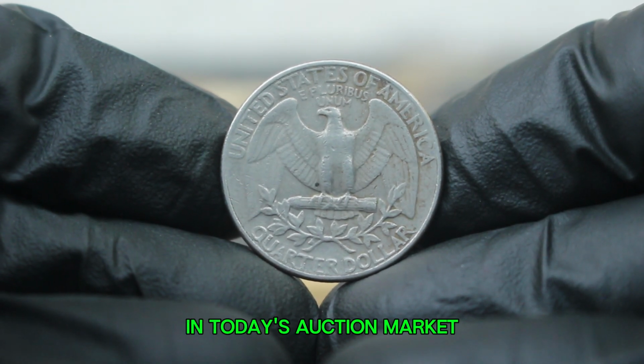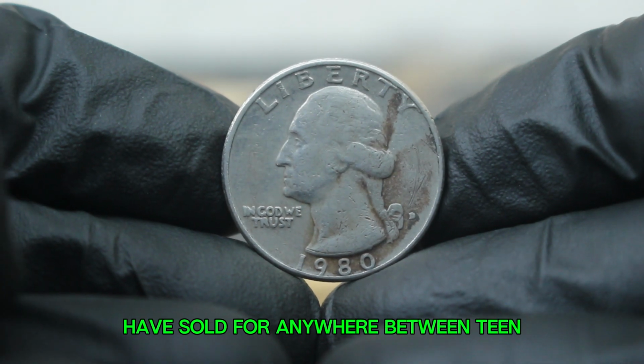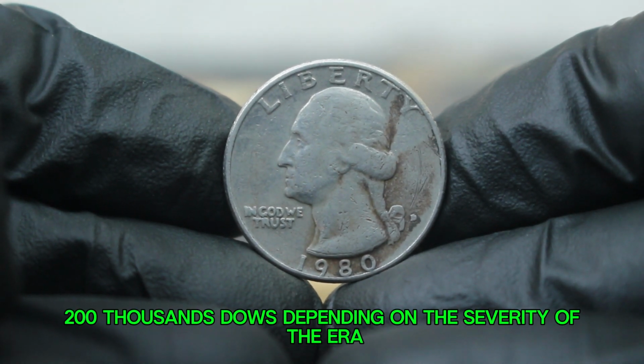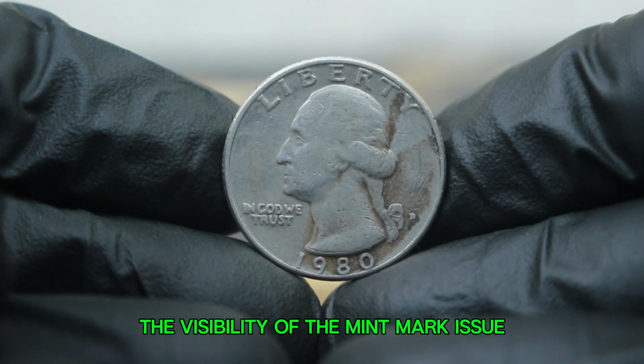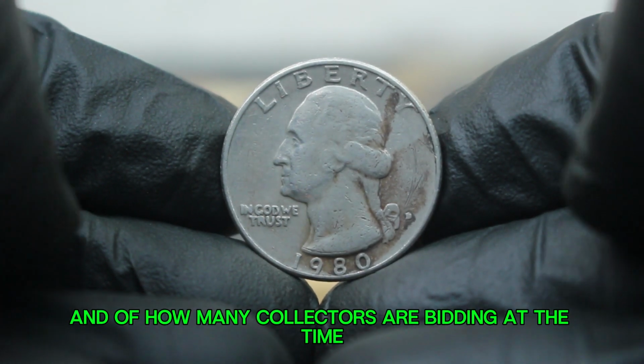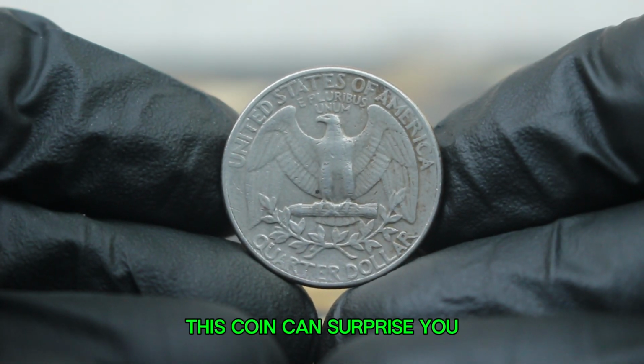Now, let's get to the exciting part, the value of the 1980 Washington quarter with the D-era mint mark in today's auction market. As of now, error coins like this have sold for anywhere between and $200,000 depending on the severity of the error, the visibility of the mint mark issue, and how many collectors are bidding at the time. Yes, even in dirty condition, this coin can surprise you at auction.